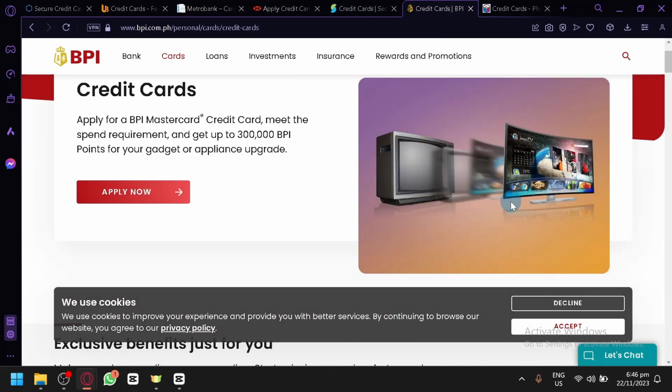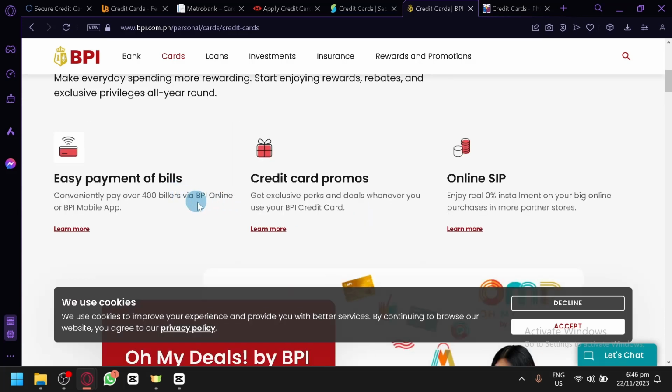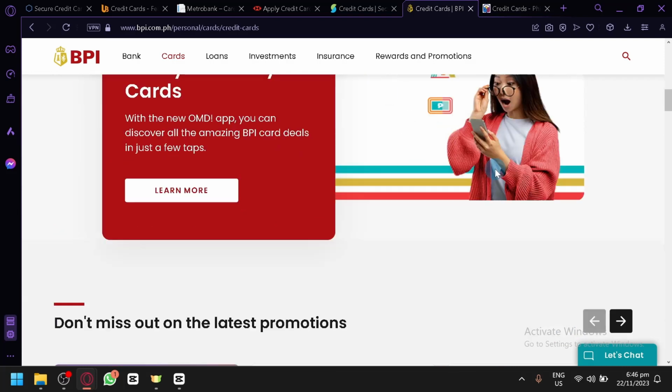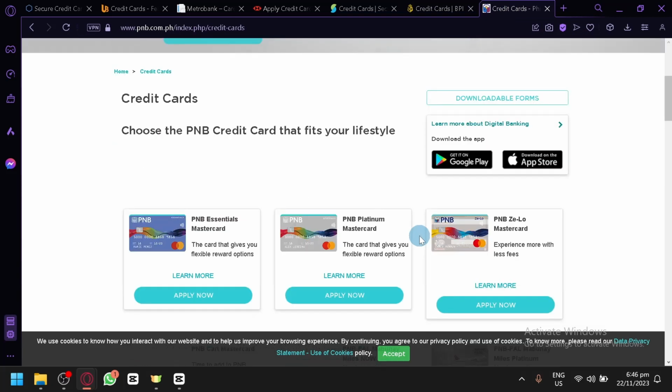And we have here our second to the last on the list. We have the BPI credit card. Now, the BPI credit card is also an amazing credit card that has a lot of exclusive benefits for us. We will be able to have easy payment of bills. We will have credit card promos, online installment, and many more. You can click on learn more over here. If you visit that website, you can click on learn more, and you will be able to check out more information about their benefits.